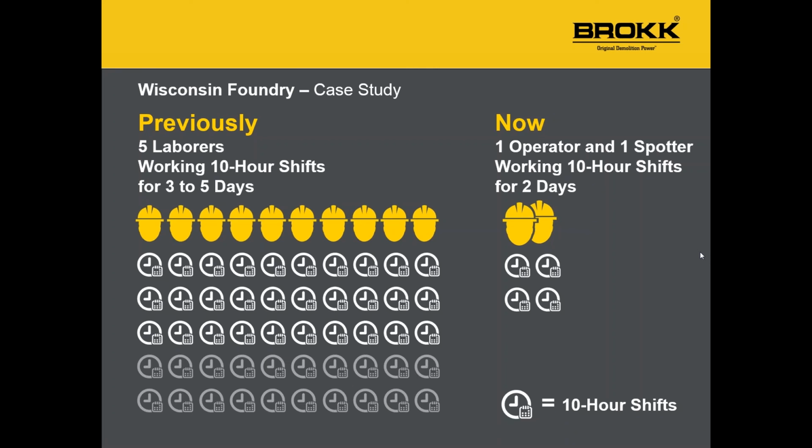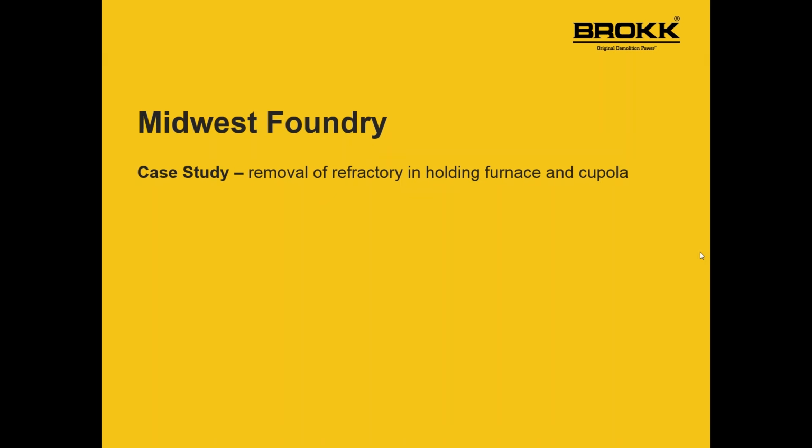And when the time comes to do a complete tear out of the refractory, the plan is to use the Brock machine again. And here, the safety ramifications are even greater. Previously, the workers who went in to do the refractory removal rigged up 2x4s to protect themselves from falling refractory. So not a situation that's very comfortable for anybody.